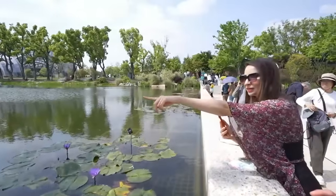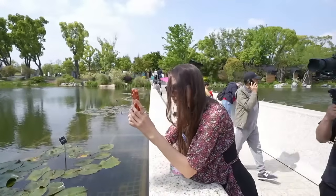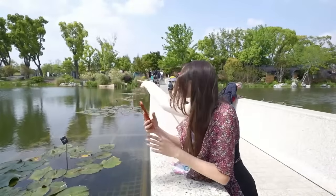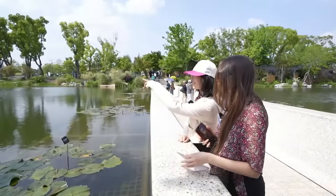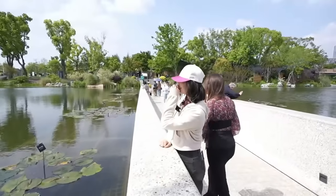I can see another one. A pink one. Two actually. Wow. Oh, did you see that? There's a little bird swimming on the lake. I think it's a duck. It's probably a duck.